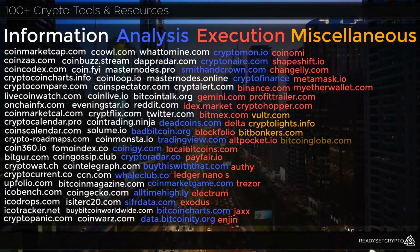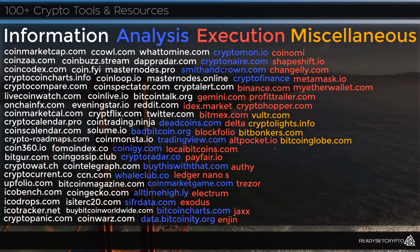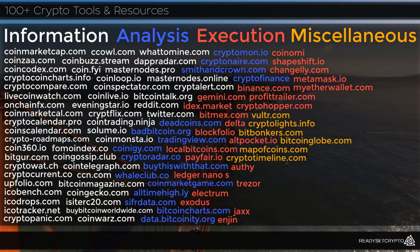Next is bitcoinglobe.com, which lets you see transactions in real time all around a 3D globe. After that, I really like mapofcoins.com, which lets you explore a visualized history of cryptocurrencies. Similar to Map of Coins is cryptotimeline.com, which has a timeline of cryptocurrency events with sources to learn more. And if you're new to crypto and confused by all these weird terms that people use, I'd check out cryptoclopedia.com.